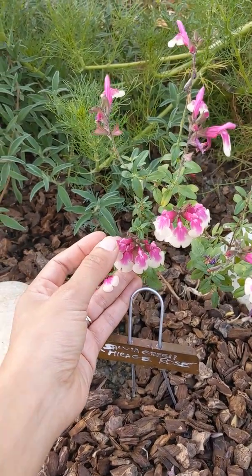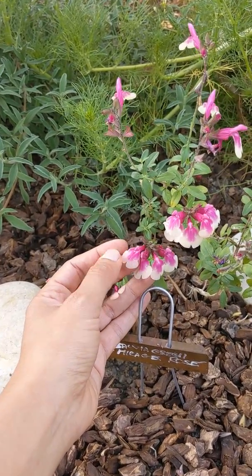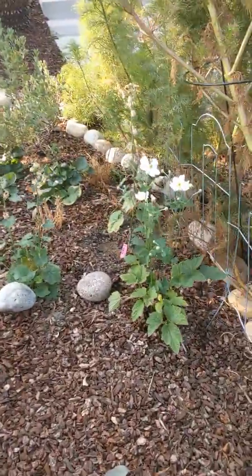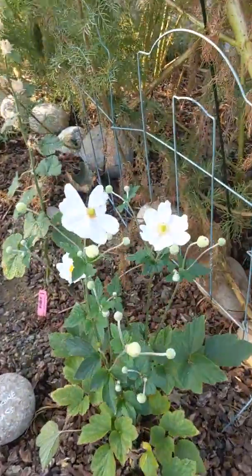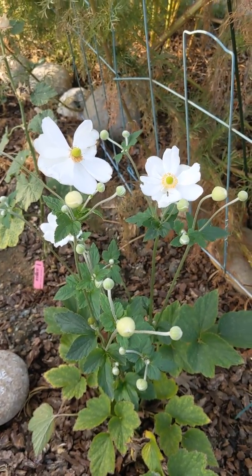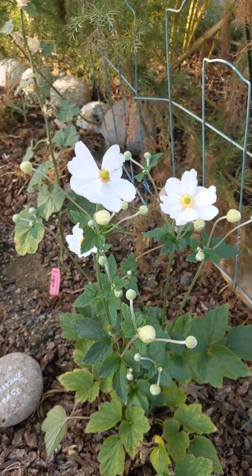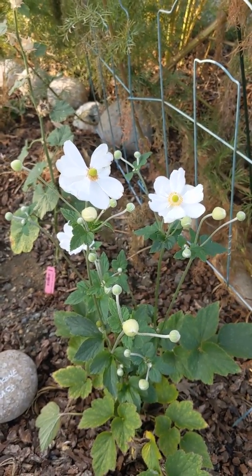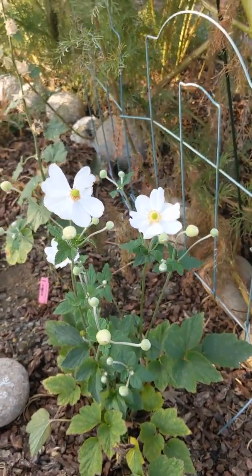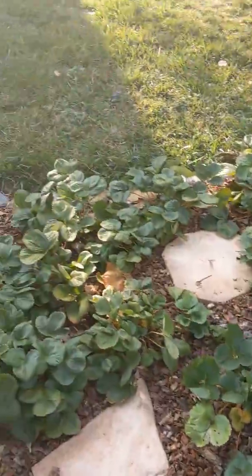Other really great perennials for fall have some asters, some anemones, such as these here. This is the Honorine Jobert, which get kind of big and are white and pretty. I also have September Charm, I'll show you in a bit, which is pink. Black-eyed Susans are really great for fall as well. Even if you don't think you like black-eyed Susans, trust me, you'll like them come fall.